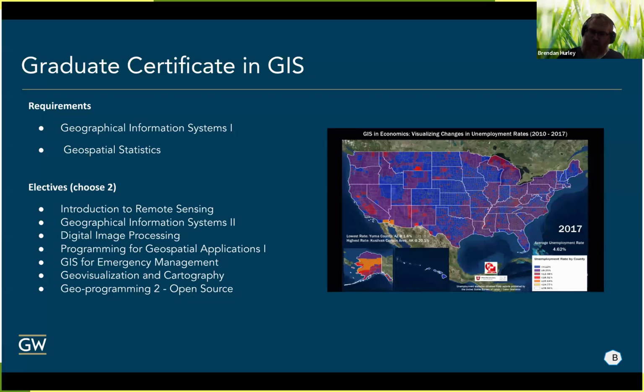Once you've completed those 2 courses, the direction in which your certificate should go is up to you. We offer everything from, as you see here, electives, remote sensing, digital image processing, if you want to go towards the satellite-derived data route. Quite a bit of programming. Professor Mann has expanded the offerings in programming in the department over the past few years. And then a few higher-level applied courses like GIS for emergency management, and geovisualization, which is more about storytelling, driving a narrative, drawing users and readers in. And one of the things that I feel sets GW apart from other schools is our focus on open source avenues in GIS, of which we have open source programming, and our open source Quantum, or QGIS, course.